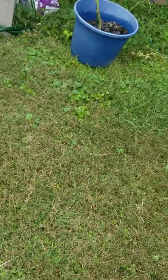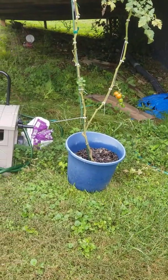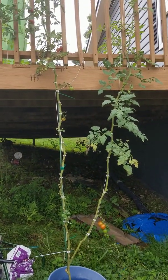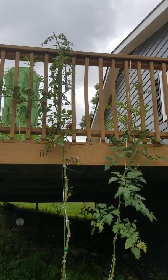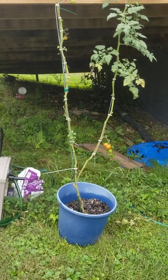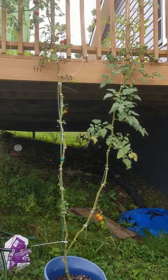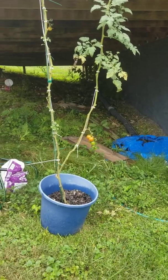And then here's a different perspective of the tomato plants. As you can see, I've pruned a lot of the lower leaves off, but it just has gotten so big, so tall. I can't wait till next year to see how, because this right here is basically my plan for my tomatoes next year. I'm looking forward to seeing how they do.